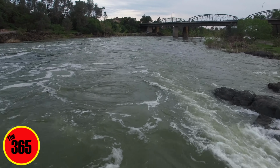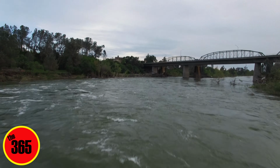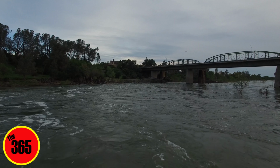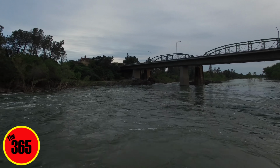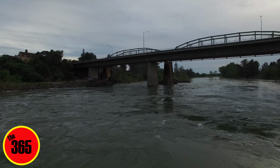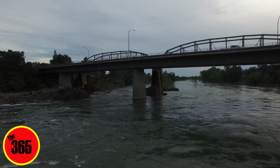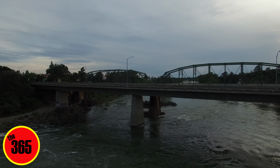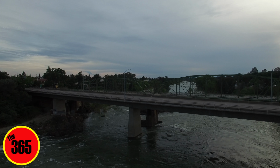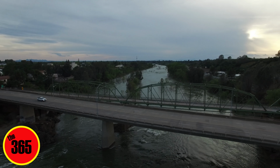There we go. Get the camera up a little bit. There. I call this the land speeder view, the amazing little motorcycles that they had in Star Wars. I said land speeder, didn't I? I didn't mean that. I meant speeder bike. There we go. Let's get up a little higher so we can really see.